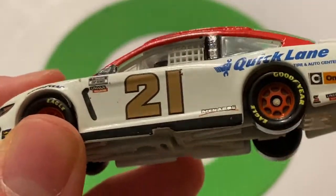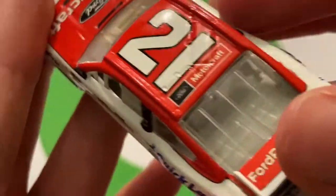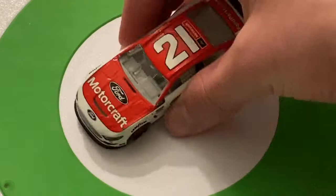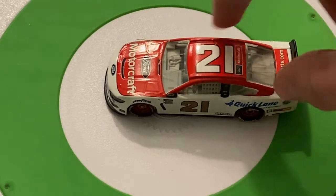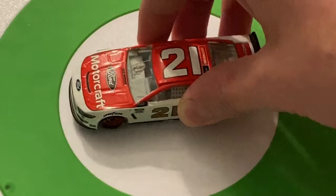The gold 21 looks pretty gold. Looks nice. The red wheels. But yeah, classic paint scheme here for Matt DiBenedetto. They have to release this, I think they do every year. I'm not sure if they released it last year, though. But yeah, very, very nice paint scheme.